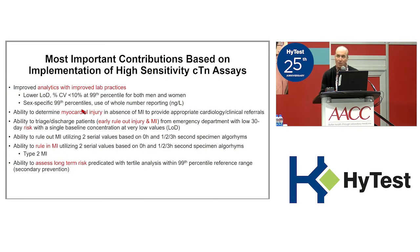So what are the impacts of all these assays? Improved analytics, improved lab practices, better patient care, and earlier detection of myocardial injury. That's a good thing. It's not something to worry about. You're going to pick up more injury, because an increased troponin is a bad sign. Early rule out and early rule in within 2 to 3 hours, depending on your algorithm. You don't have to wait 6 to 12 to 24 hours anymore. And the risk is very impressive, where we detect things even within the reference range.